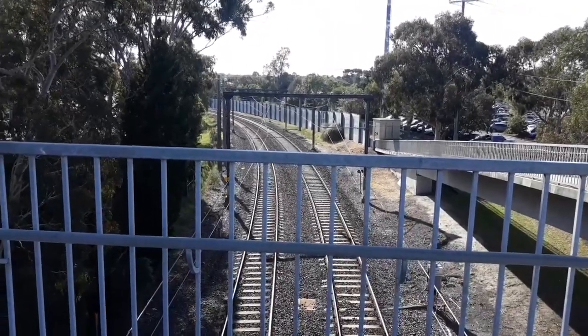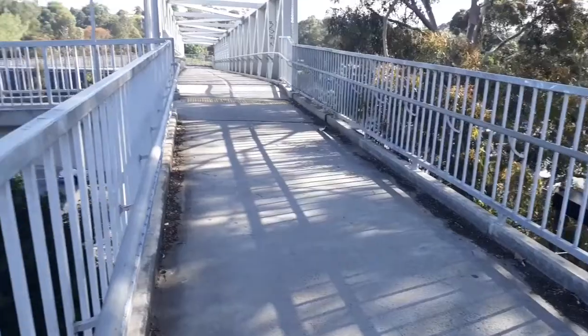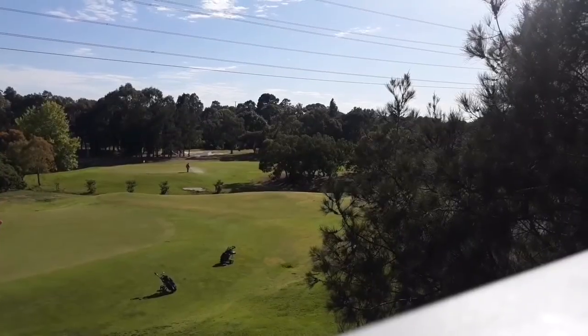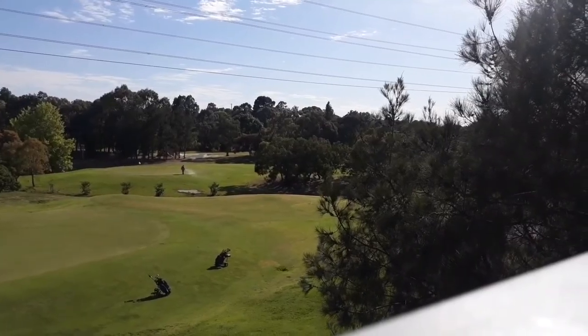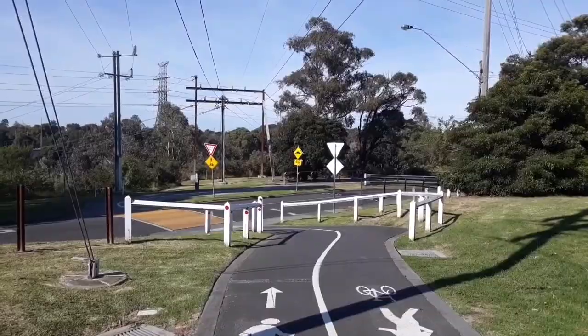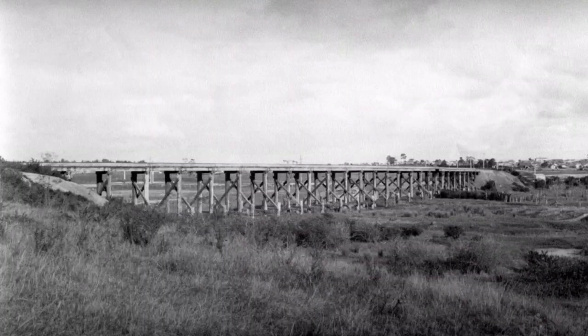This is the Glen Waverley line, with which the Outer Circle line would have had to cross if it was still open today. The almighty Black Bridge, which crossed over the valley of Gardiner's Creek, now a golf course, was an integral part of the Outer Circle line.